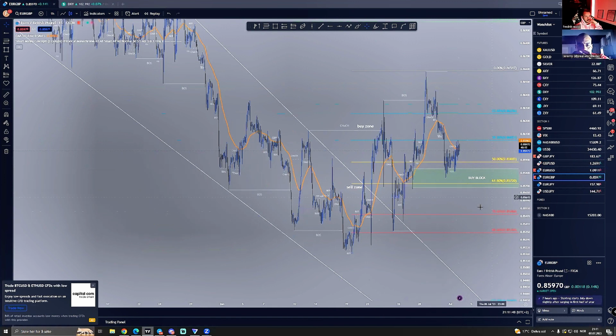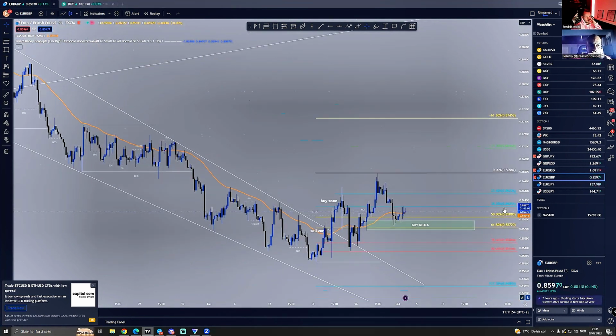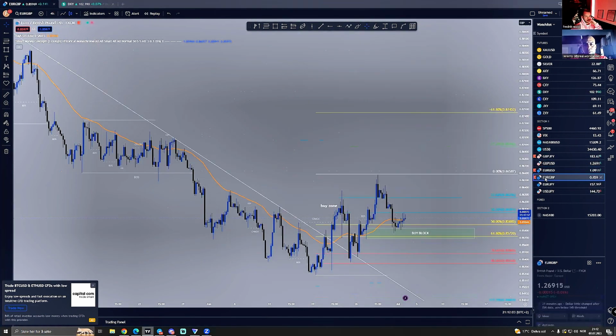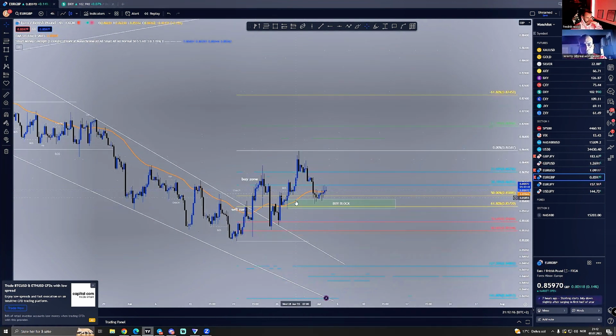Euro GBP trade, we traded that last week. As you guys remember, we had a perfectly... Wait, which one was that? That was GBP USD. Yeah, GBP USD. And then we have Euro GBP. I'm definitely saving that one. That was good. Yep. And then we have Euro GBP.